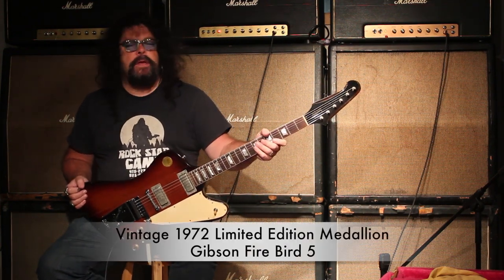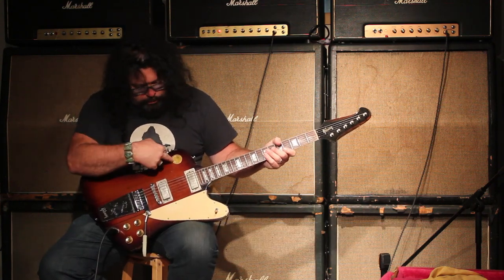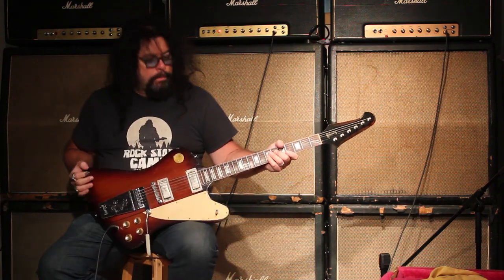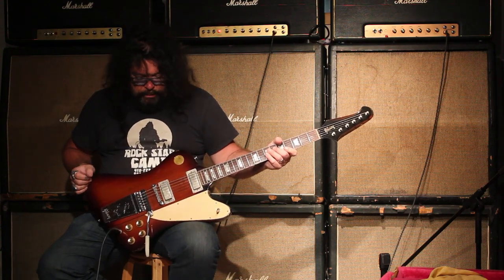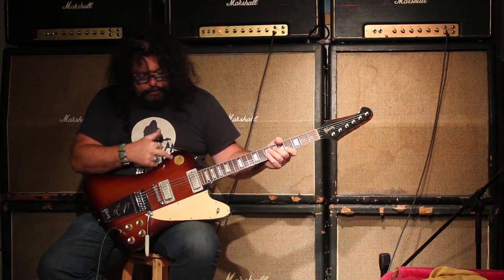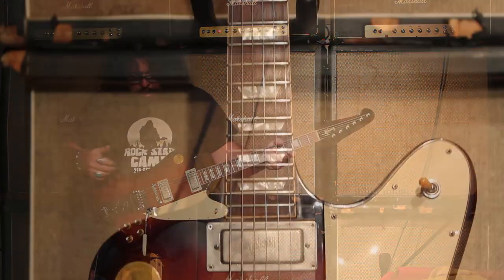What I have in my hands right here is a 1972 limited edition Medallion Firebird 5. And it's really cool because they didn't make that many of these instruments, and it's all very identifiable by the Medallion. They did the same thing with the Flying V's back in the day.